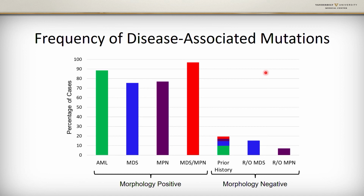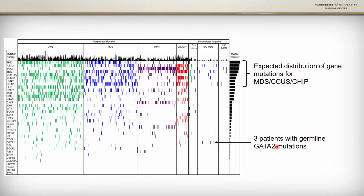If you break those down by the types of disease, they're most frequent in MDS and MPNs, where almost every case had some mutation, but much less frequent in those cases where you're ruling out MDS, for example, or ruling out MPN, but were morphologically negative. The types of mutations that you see in these cases are the things that you would expect in MDS. They are ASXL1. TET2 is actually the most common one. There were 3 patients where we saw GATA2 mutations, and this is not by accident. These are patients that carried germline mutations, and the bone marrow biopsy was performed as surveillance for myelodysplastic syndrome, for example.